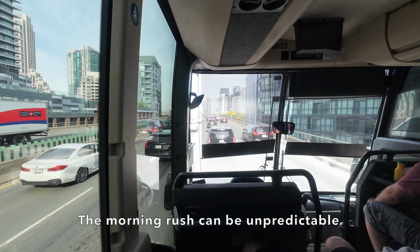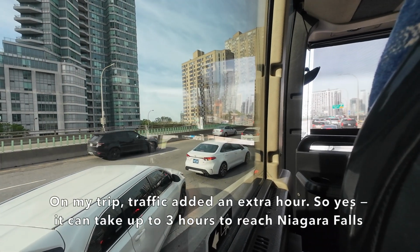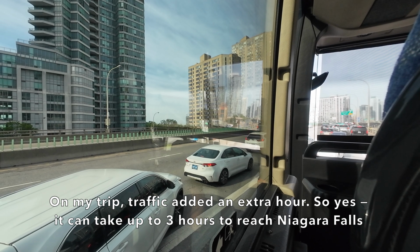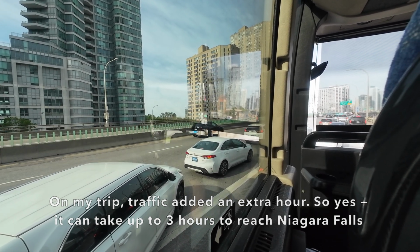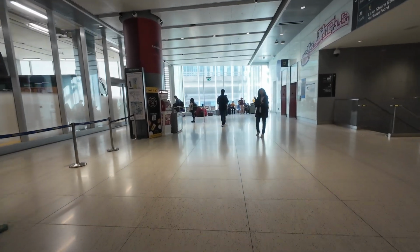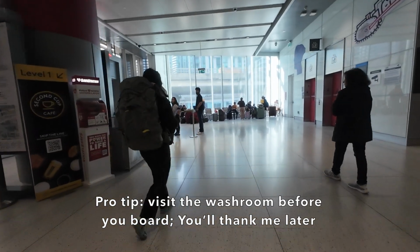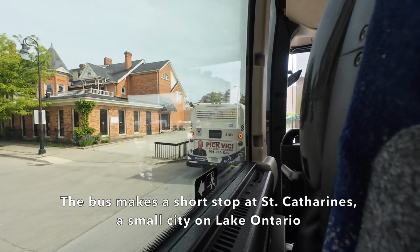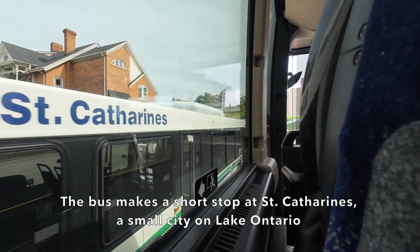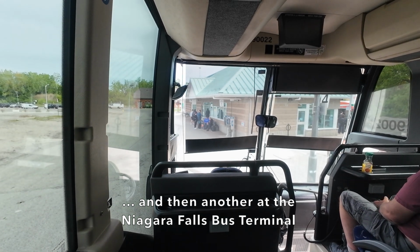The morning rush can be unpredictable. On my trip, traffic added an extra hour. So yes, it can take up to 3 hours to reach Niagara Falls. Pro tip: visit the washroom before you board. You'll thank me later. The bus makes a short stop at St. Catharines, a small city on Lake Ontario, and then another at the Niagara Falls bus terminal.